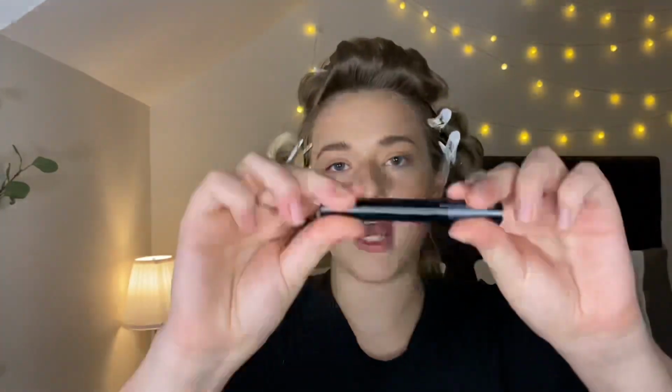And then I take the other end of the brow wand and I just fill in the little gaps with the pencil. And this is in shade medium.